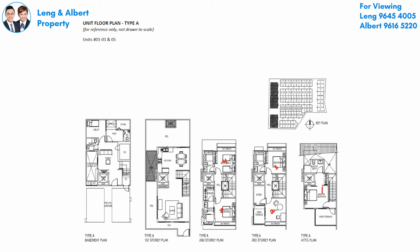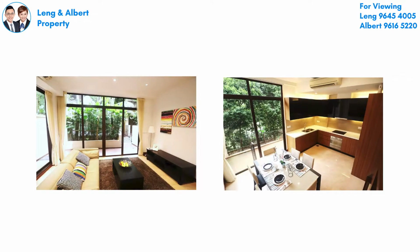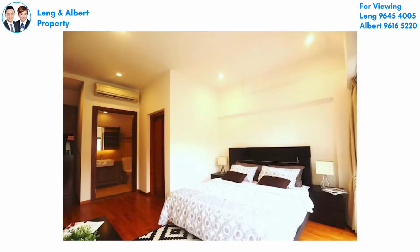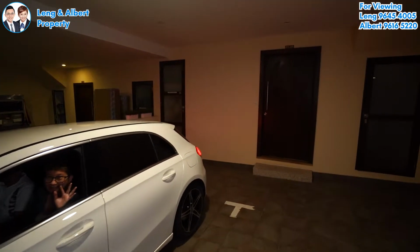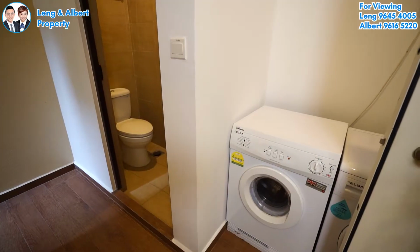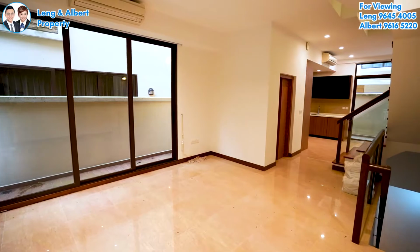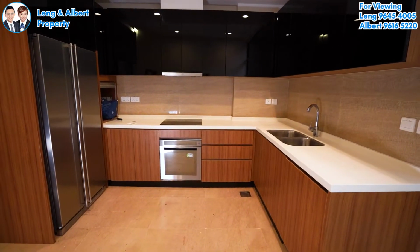There are only 82 units of cluster semi-detached strata houses. Most are north-south oriented, lavishly furnished with designer appliances and top-notch furnishing. At the basement level, there are 2 private car park lots, a family area with powder room, a household shelter, a yard and a toilet. On level 1, there is a living area, dining area, open concept kitchen and a patio.